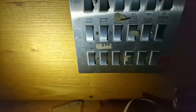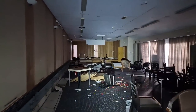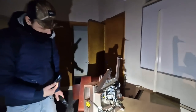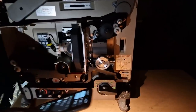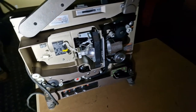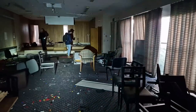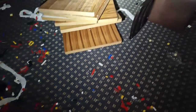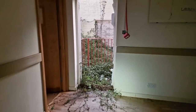Look at all these switches as well. Oh, wow. That's the projector. It is, yeah. It's got the volume, bass, stop, rewind. Reel to reel. We've got a sensor camera. Loads of Lego all over the floor. And this is from the cinema room, eh? Yeah. Anything else? Yep. All open.